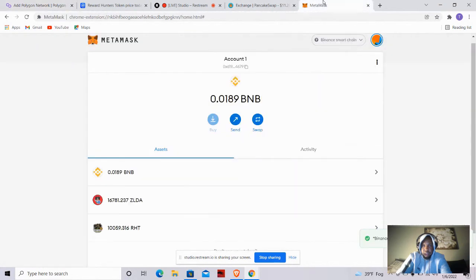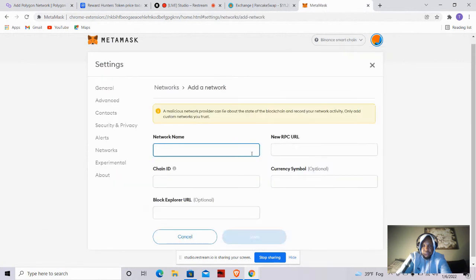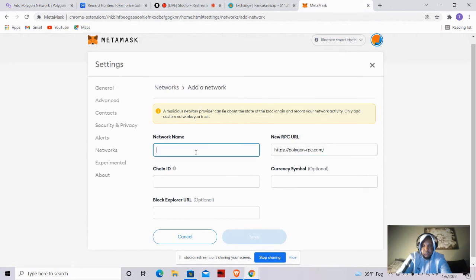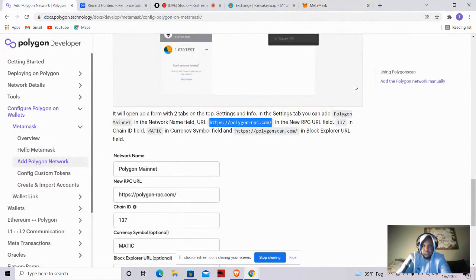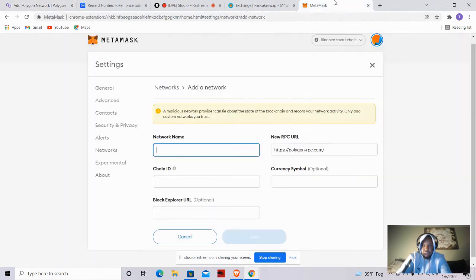So I always start with that, right? Boom, here we go, add network. Boom, adding that. And for the network name, we have Polygon Mainnet. We have 137. Then the symbol is Matic and polygonscan.com. So let's just remember 137, Polygon Mainnet, and Matic, right?